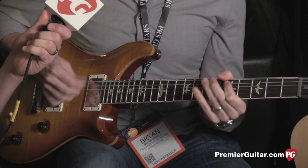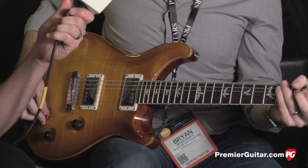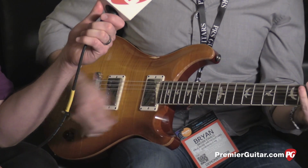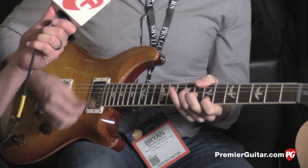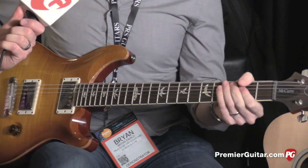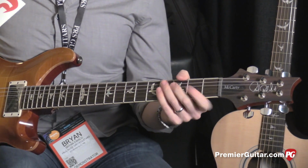And humbucker. Center position. Split. And then bridge. Humbucker.